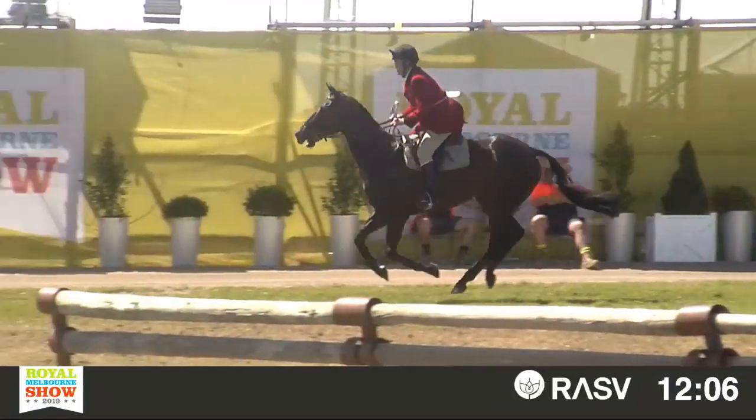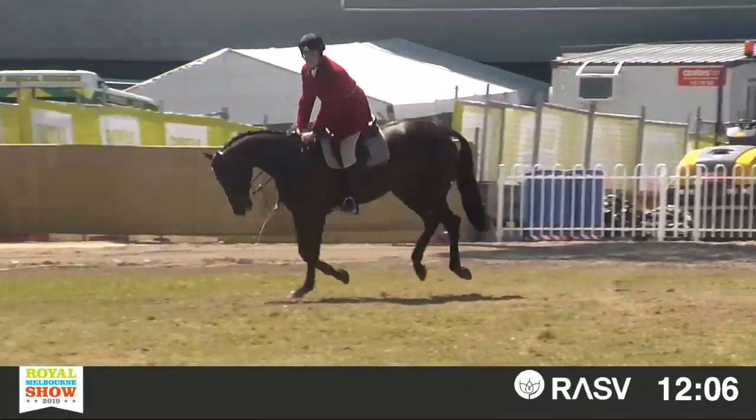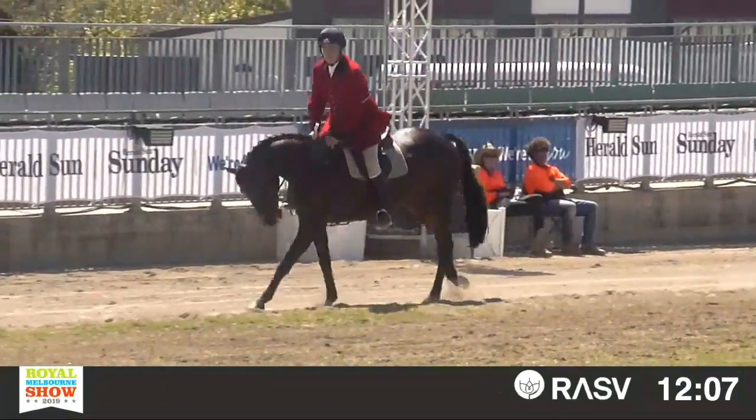At the time of his death, his life was well into its annual winter rhythm. Hunters were in work, eventers were coming back in from spelling, and preparation beginning for the spring showing season.